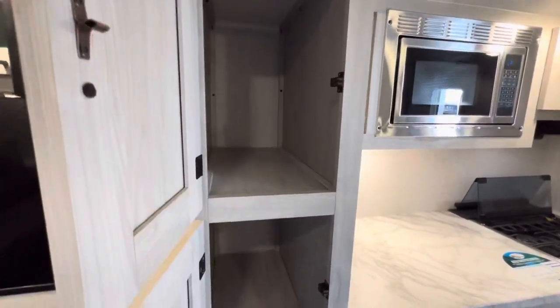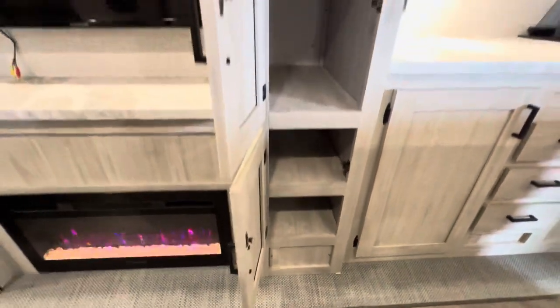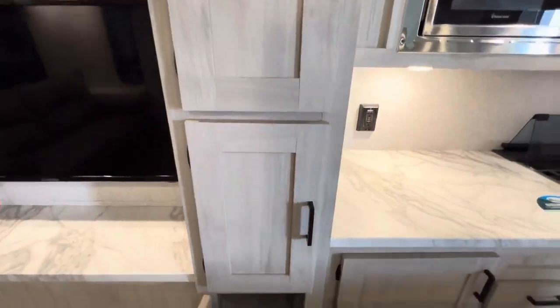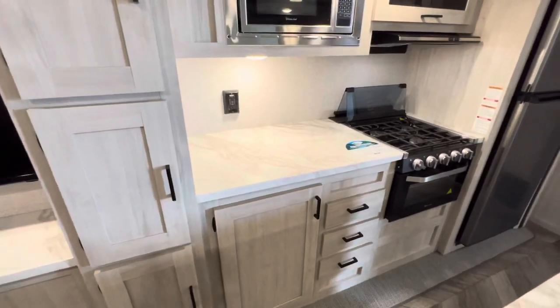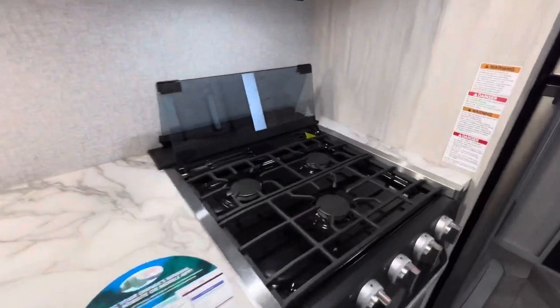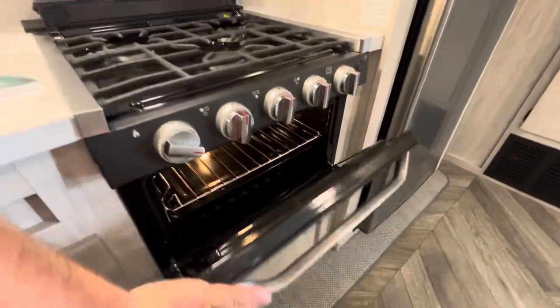But anyway, you got this really nice storage space right here, which, as you can see, is a really nice way to utilize that space. Otherwise, that foot and a half or so would be wasted, or just added counter space, not really adding too much value to the camper. Plenty of counter space leading up to your oven with the 3 stove top burners and, of course, the Magic Chef oven. 3 of these little pullouts right there.